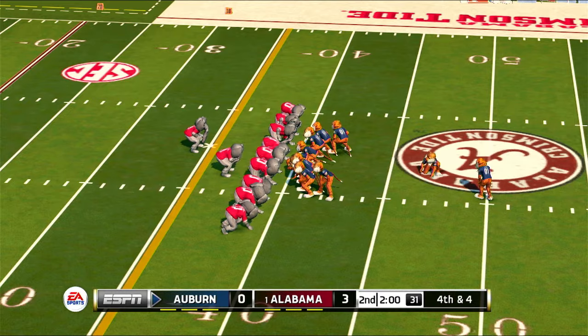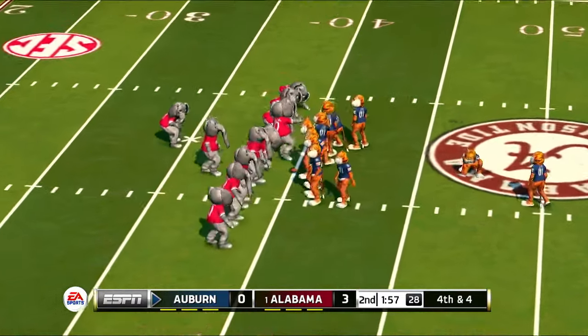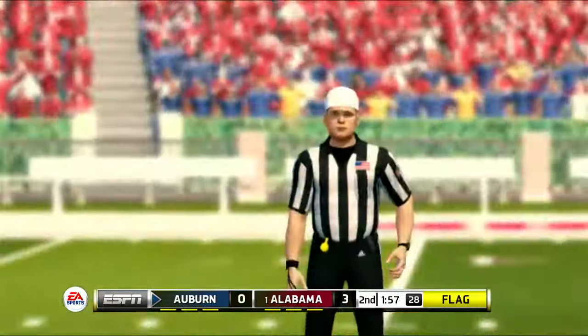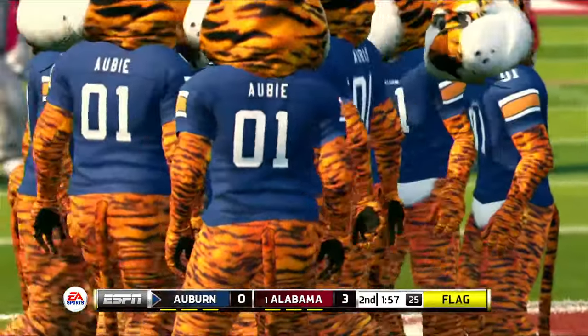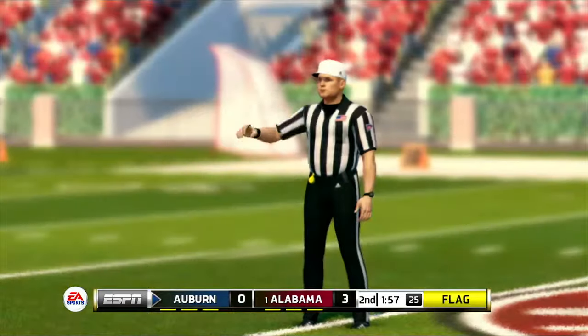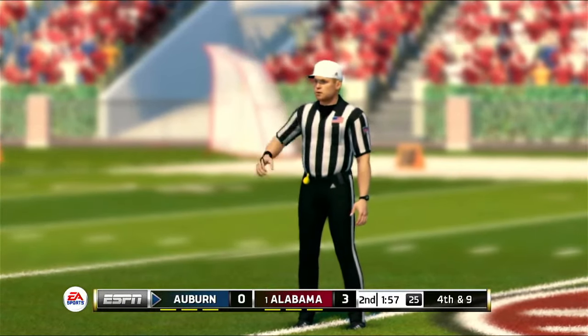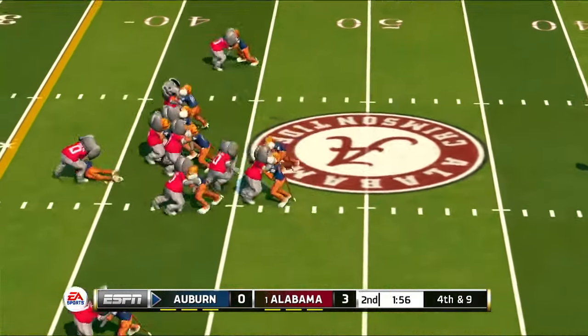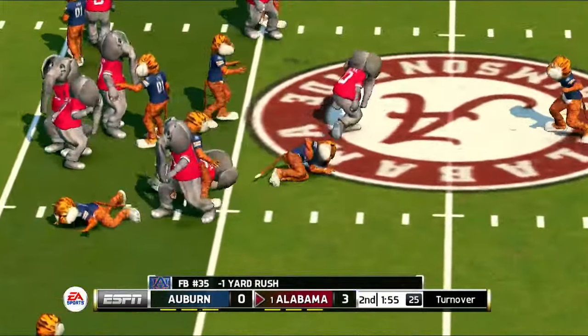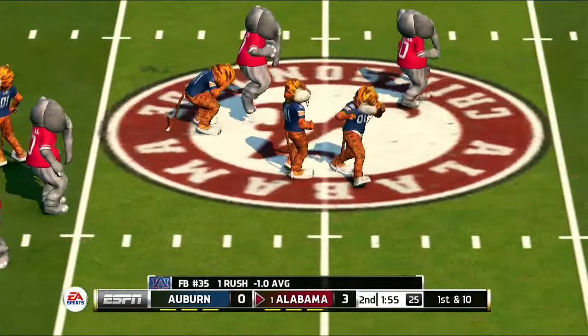Auburn is down three and looking to tie it up. Somebody jumped early down there. False start. Offense. Maybe he got the cadence wrong coming out of the huddle. The coaches still have a low threshold for mistakes like that. Here's the... Nope, they snap into the outback. Defense stiffens on fourth down, and the ball will change hands.